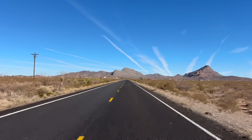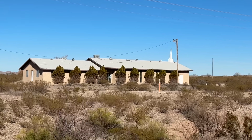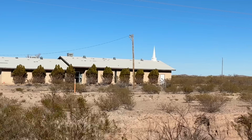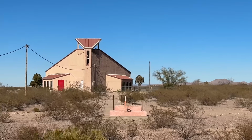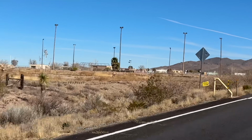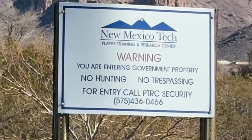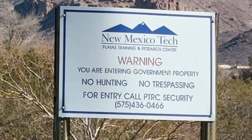And about another mile or so down the road, there's an old church abandoned on the left, and there's a couple of other buildings. And I was definitely curious as to what I was stumbling upon, as I saw that there were buildings off into the distance, and then it said no trespassing, New Mexico Tech.